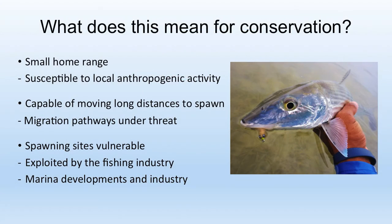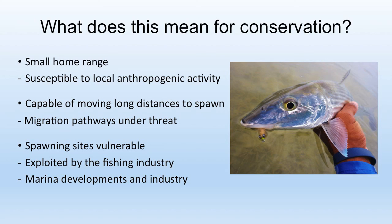And then also the spawning sites themselves are very vulnerable because, as I said, these are protected embayments near shallow water, but also have easy access to deep water, and these are preferred sites for marina development. So if someone was, for example, to go down to Cross Harbor, which has been suggested already, and put in marina development, that could totally displace probably the major spawning population of bonefish in the Bahamas. And it can also easily be exploited by the fishing industry because you could take one big net and just kill a whole spawning population.